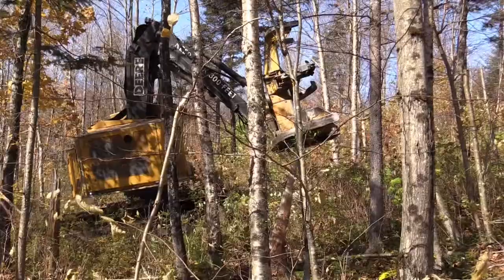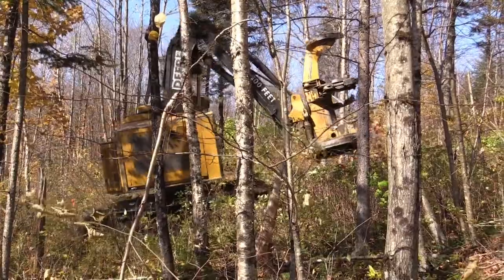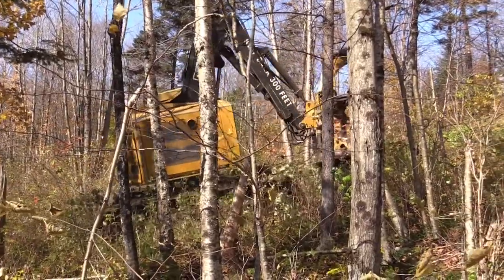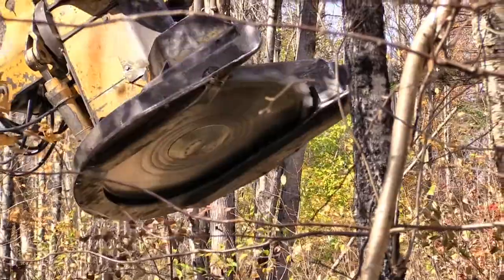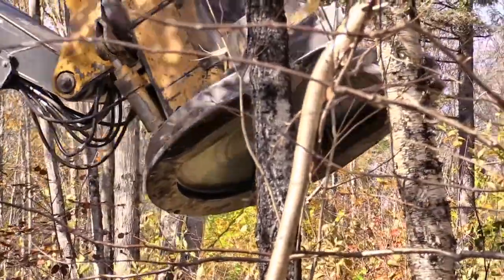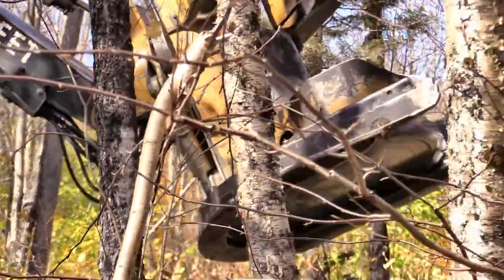And maybe somebody doesn't want to go to college right off the hop. Maybe they don't want to go to college at all. And maybe if they have an interest in heavy equipment, my God, what better place to be than an industry that has all kinds of heavy equipment to operate.